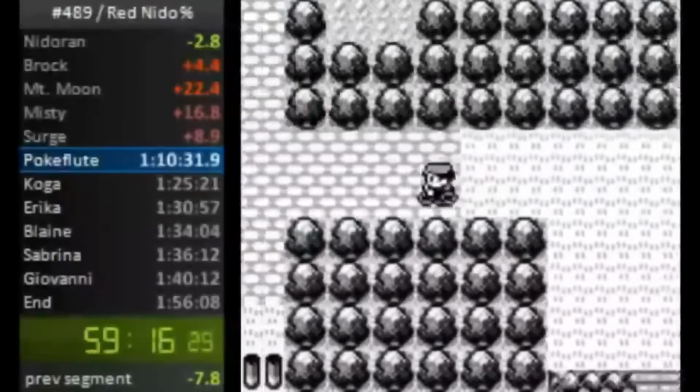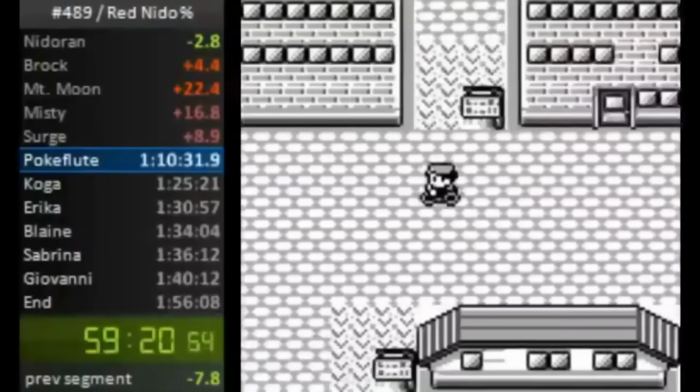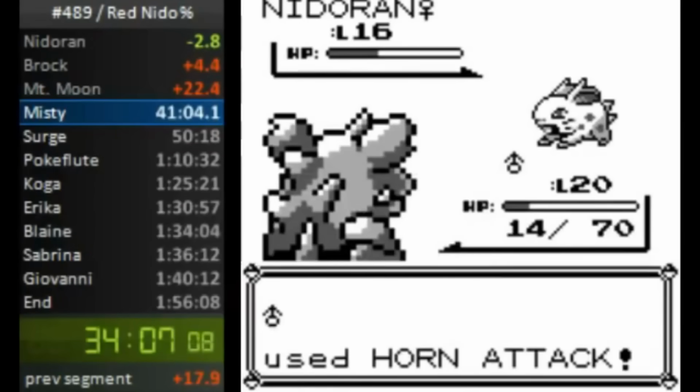I'm not going to go into great detail for any of these 4 runs. They were essentially just better versions of the 155 that had come immediately prior. Better DVs, fewer random encounters, utilizing red bar more, that sort of stuff.